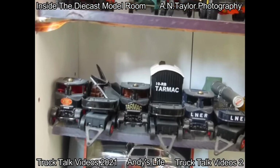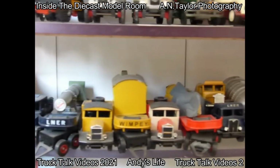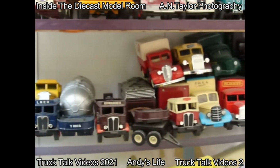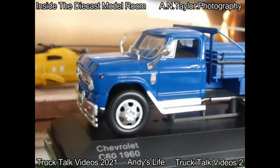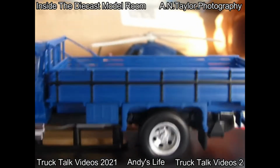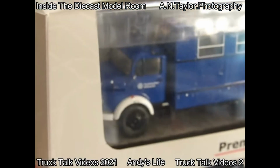Then of course we have the steam trucks, and that is part of my Lledo Days Gone collection. Lledo, very easy to get hold of, and that's just a small fraction of my collection. That only came out of the box for the video. That's quite a new model of mine. Waiting to open it on the birthday, but why not look at it earlier.